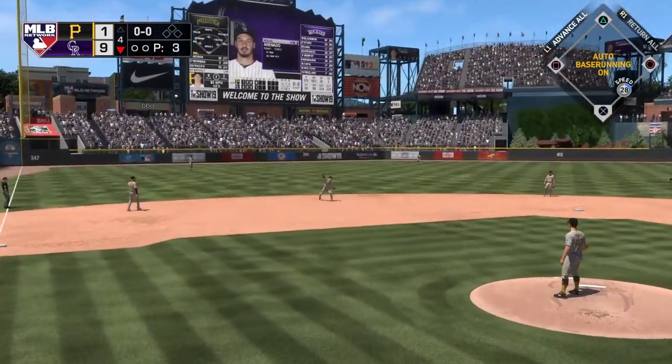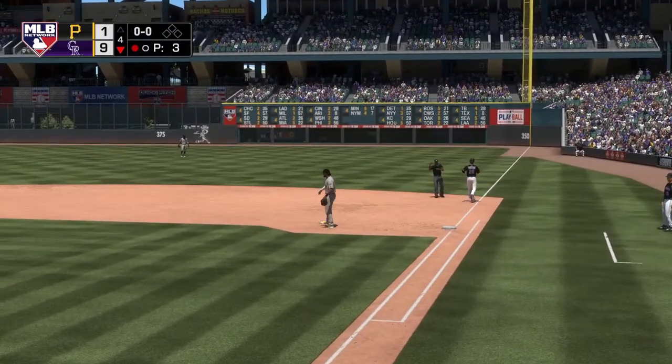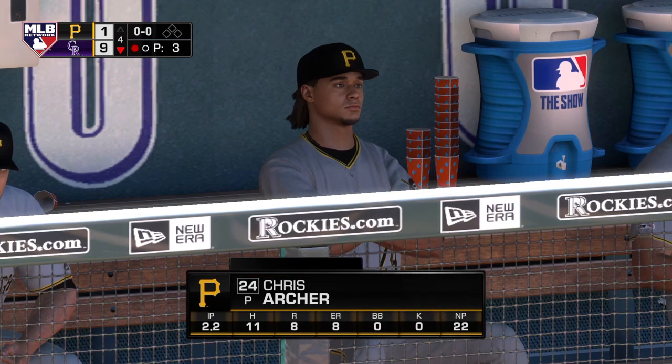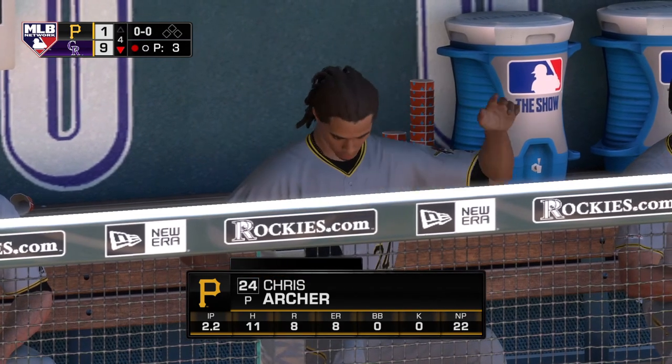Oh, and he can't pick it up cleanly. And a great job to stick with it here as he gets the first out of the inning. The batter, the first baseman, Daniel Murphy.